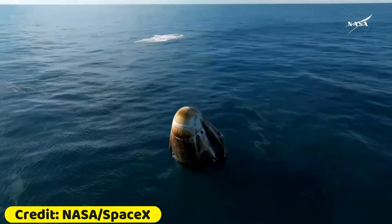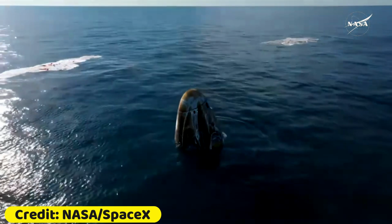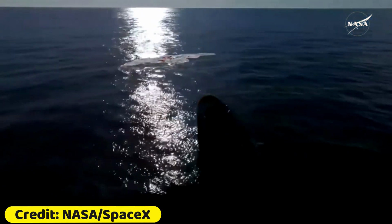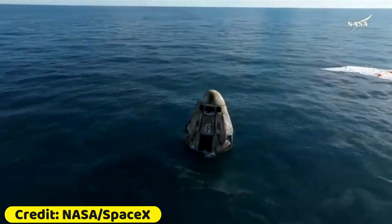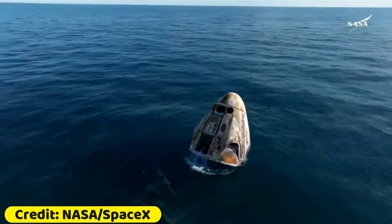And as you can see on your screen, we have visual confirmation of splashdown. Dragon Freedom has returned home with NASA astronauts. System safety verifications are in progress. We'll report back when recovery personnel are en route.